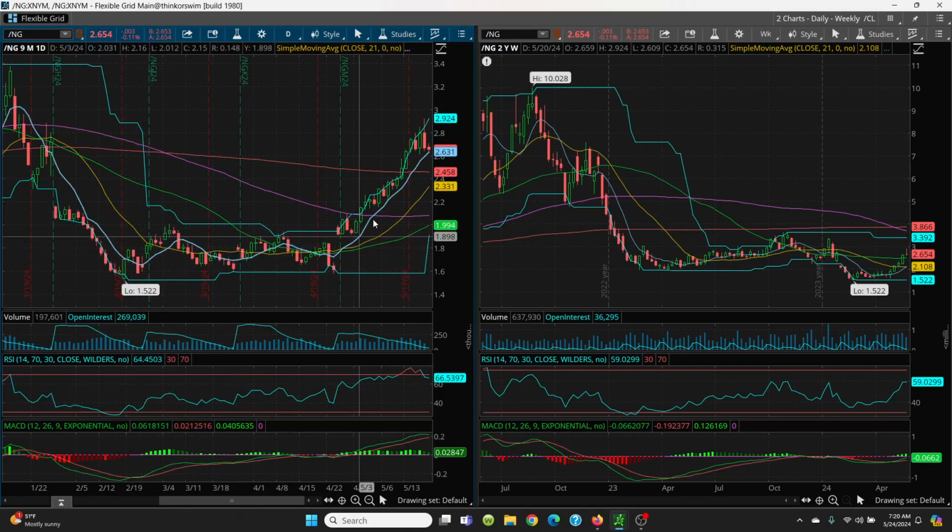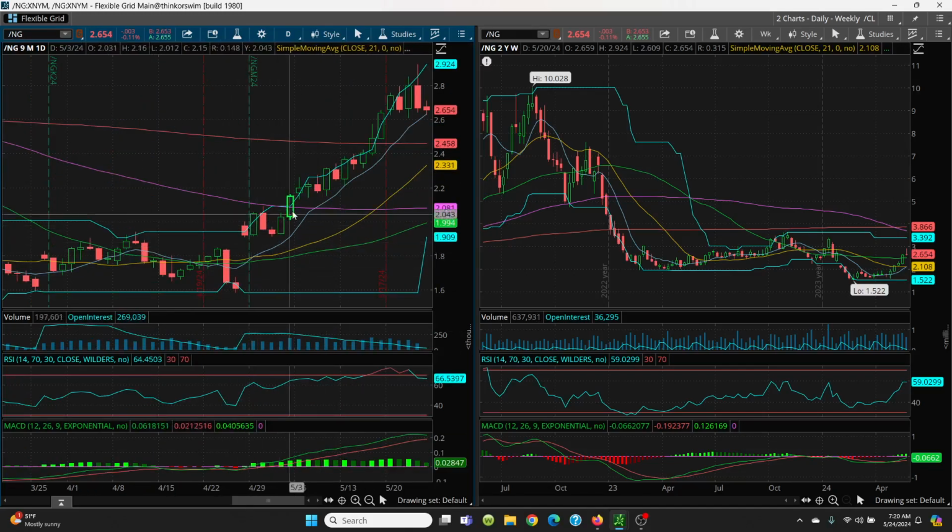So we had this really, really nice rally here. It's almost just a parabolic run all the way up, but that's not unusual for natural gas. That's really pretty standard, I should say. But we held it there. See how nicely you held the 8-day all the way up. But once you start getting away from it and you start getting outside these price channels, it wants to get back towards that 8 SMA.